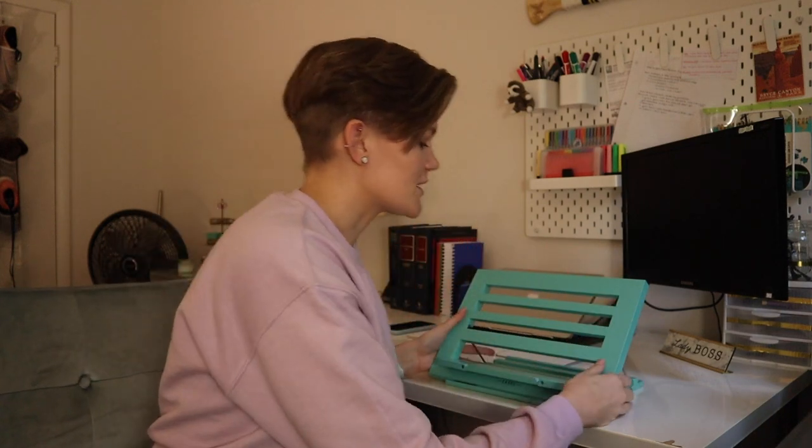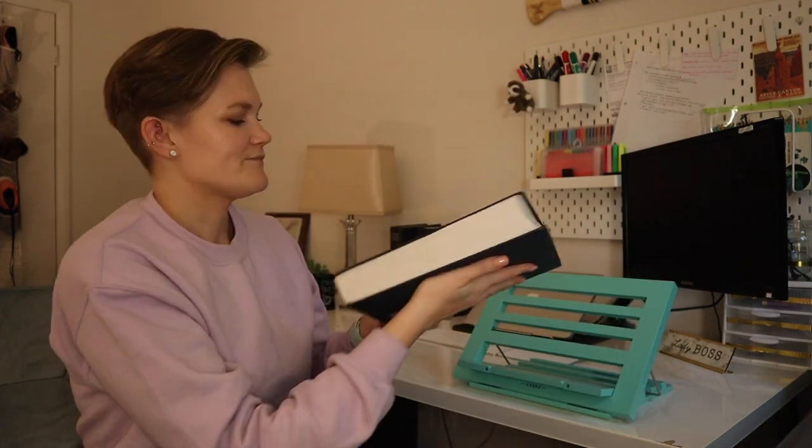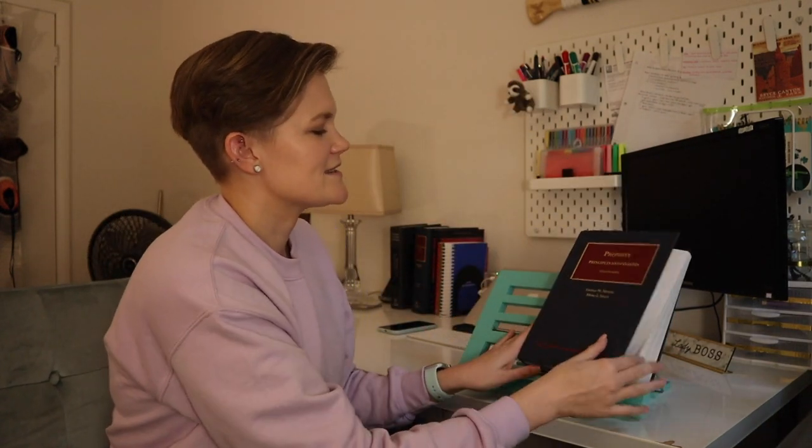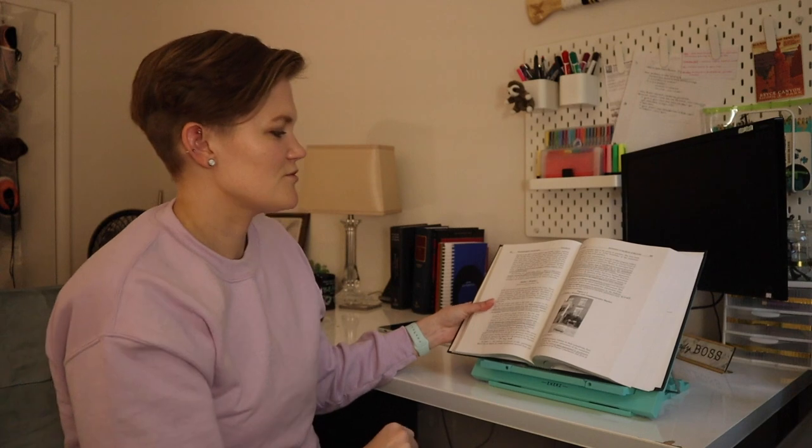This will save your neck because there is a lot of reading in law school. And if you are reading a book kind of crouched over the desk like so, after a while that is gonna hurt your neck. So the idea is that instead of craning your neck and staring at the book kind of top down, you can just be reading it and then taking notes, and it's a lot less stressful on your neck. And since you will be spending hours and hours and hours reading these case books, a book stand is, I would almost say, a must for law school.